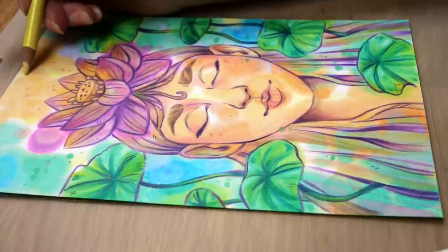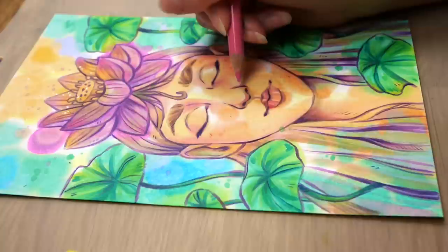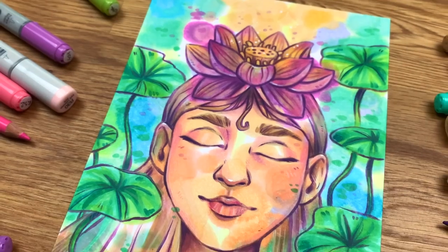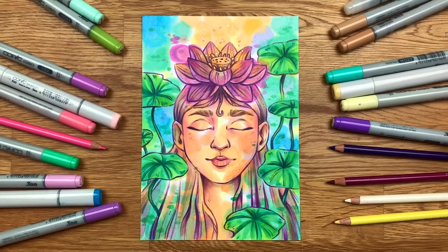But yeah, I had such a great time with this. This is the most fun that I've had with traditional art in a long time. It was really a while ago since I lost myself in a drawing like this, and I just felt so happy and full of energy afterwards.